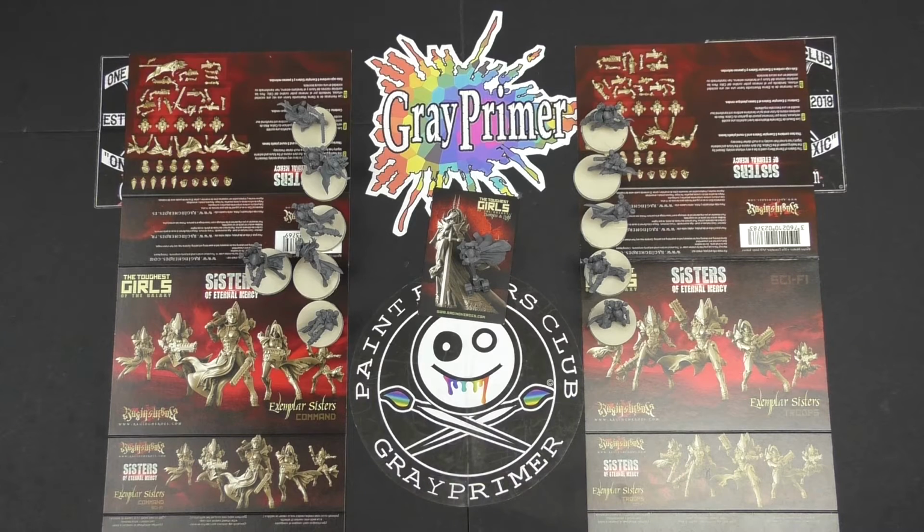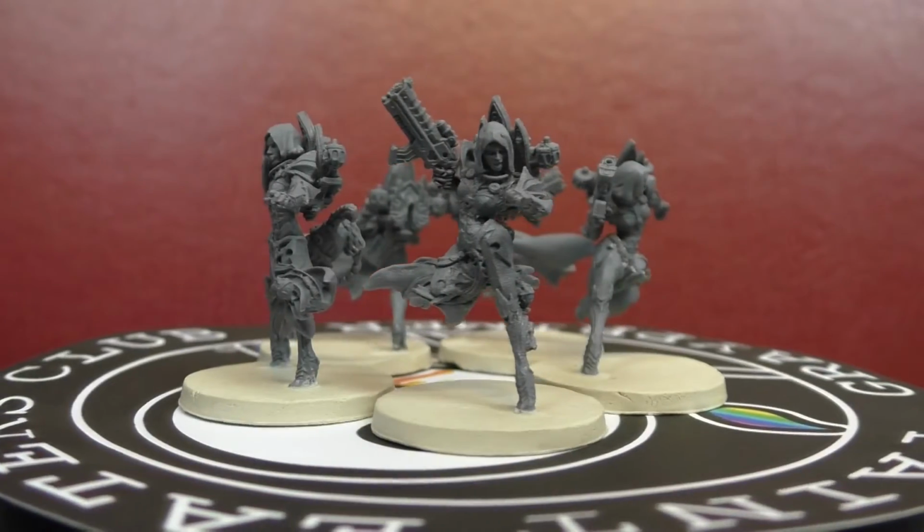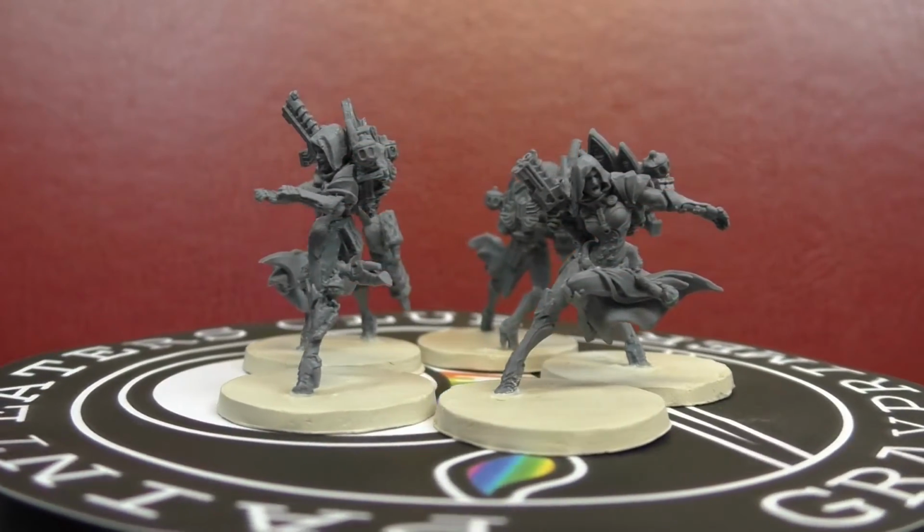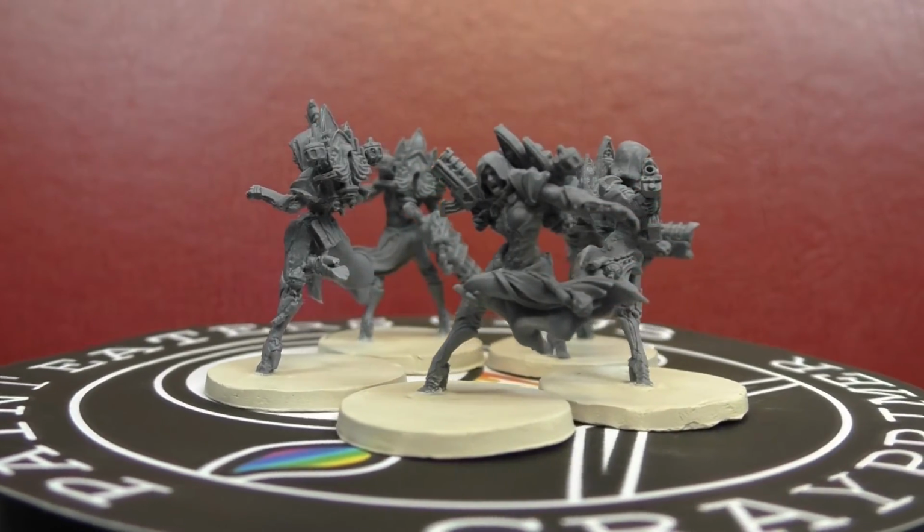Will I order more from Raging Heroes? 100%. Absolutely addicted to the quality of these miniatures now. And the fact that every single one is different. Every single mold is different in stance and posture. And can't recommend it enough.